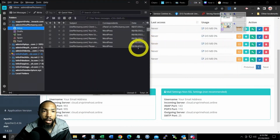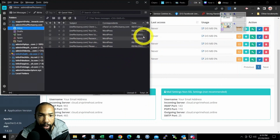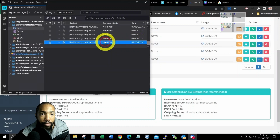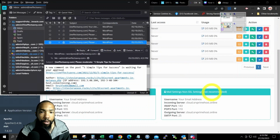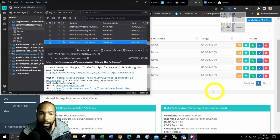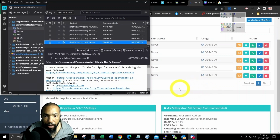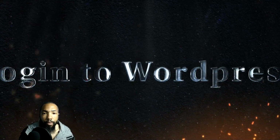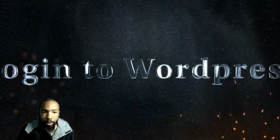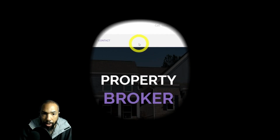Essentially, what we'll do is go in and fix the folder. We're going to fix some settings. The settings are listed on the screen there, and we have to go in and change a couple of things. And then we're going to log into our WordPress on the new host.